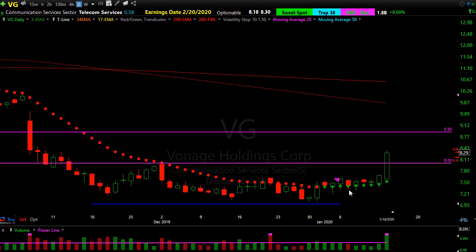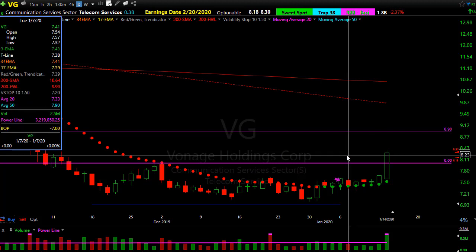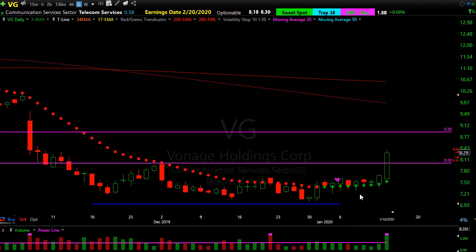We bought this the very next day over here on January 7th, held it for 1, 2, 3, 4, 5, 6 days. It held above our red-green line. The red-green line, by the way, is showing a downtrend. See the red dots there? Showing a downtrend. And then here you can see the green dots take over when price action gets in a bullish type run. So like I said, we purchased this over here.